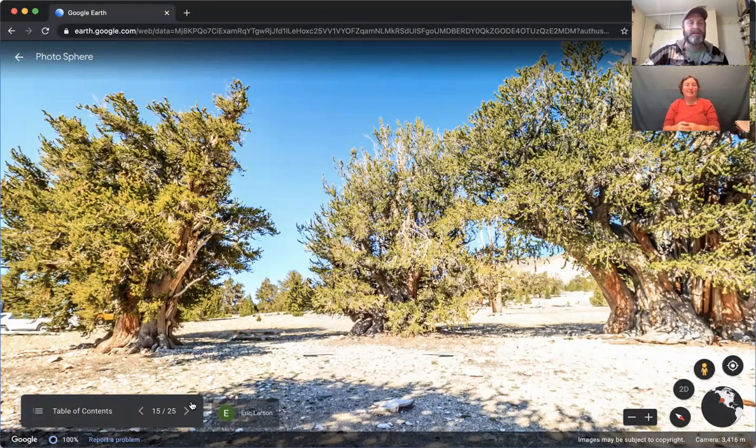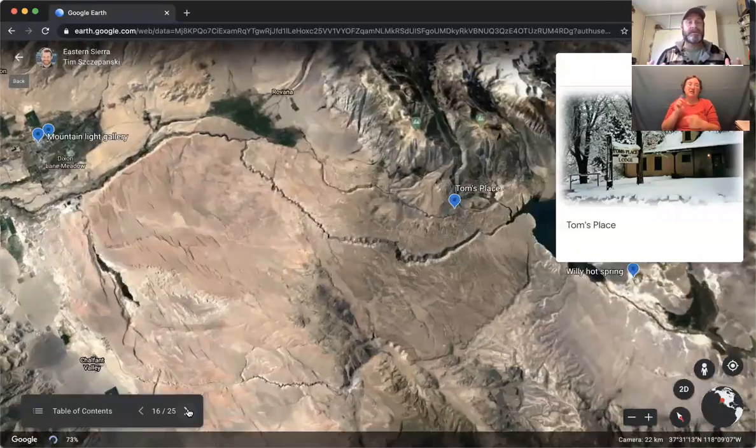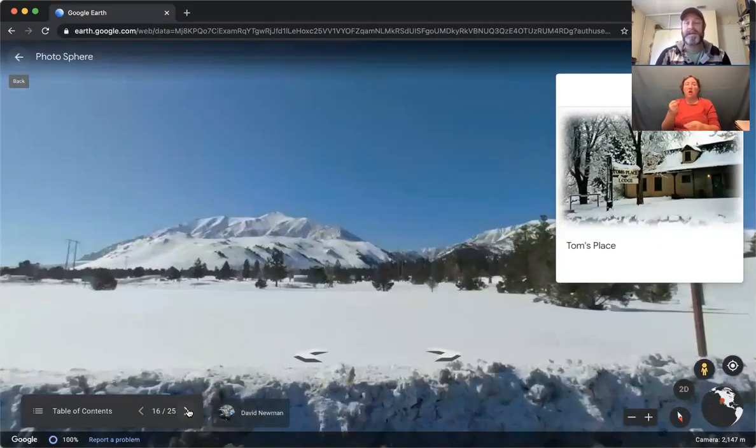From here, from the White Mountains, we're going to start leaving the Owens Valley, and we're going to make our way up to another resort called Tom's Place at the top of the hill when we're driving up from Bishop. Tom's Place is a resort also built back in 1917. Interesting. People must have been coming out here in 1917 and doing a lot of building and recreating. This place has lots of cabins for rent.